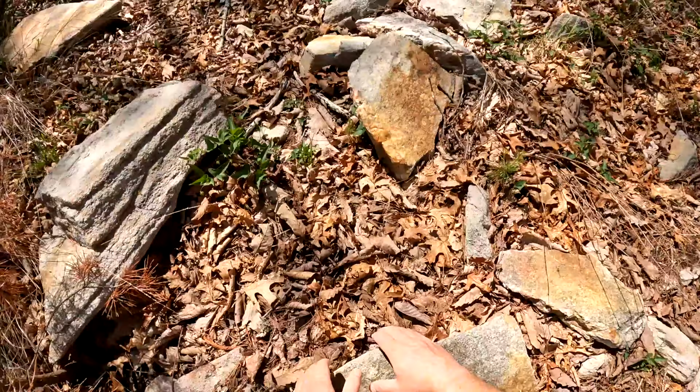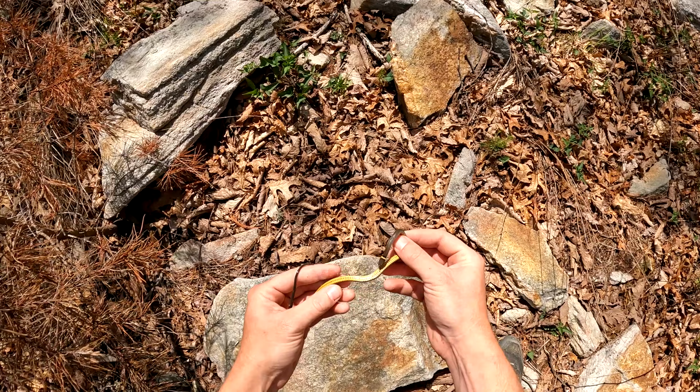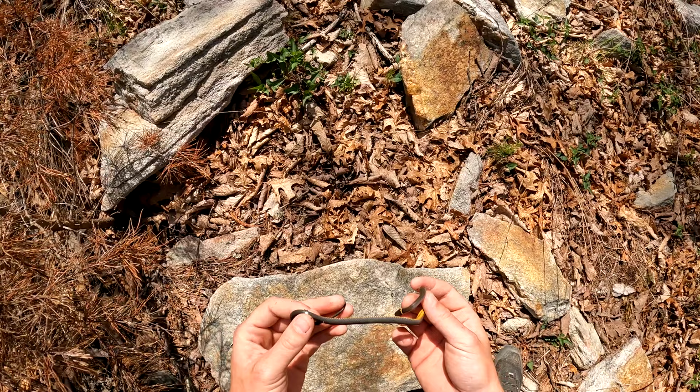Here's another ringneck. What's your belly gonna look like? Normal. Perfect example of an intergrade zone. This is a pretty typical southern ringneck, at least phenotypically. And that one we found earlier was pretty textbook northern.